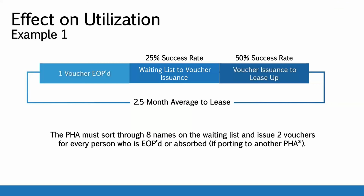So thinking back to what I was talking about as it related to EOP and turnover, sometimes it's easier to keep the people on your program as opposed to knocking them off if your policy is punitive to the point of easily terminating a voucher. So keep that in mind. For every 1 you're turning over, if your success rate is 25% and 50%, it's going to take you 3 months to fill that void.